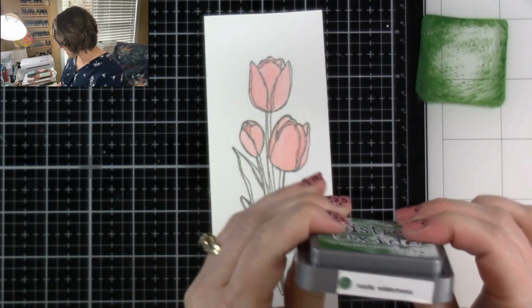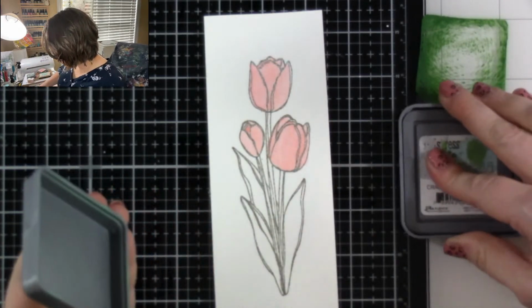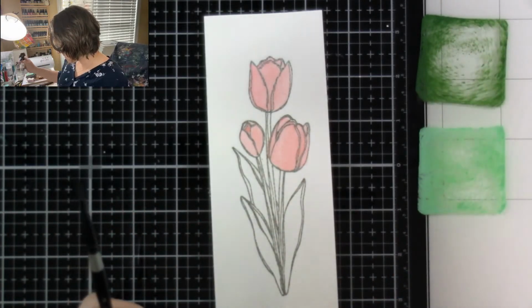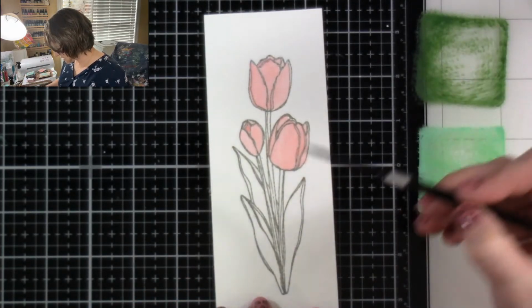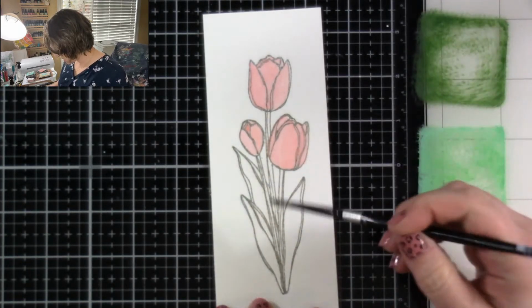So I've got Rustic Wilderness. This is one of the not so new anymore. But all these are Distress Oxides. And then I've got Cracked Pistachio, just because I thought that would kind of play with the little teal bits that were in my embossing powder. So once again, we're going to put down some color. Or water, I mean.